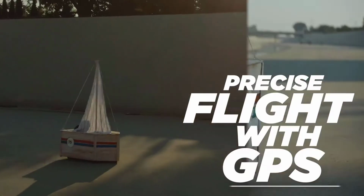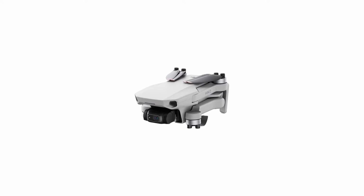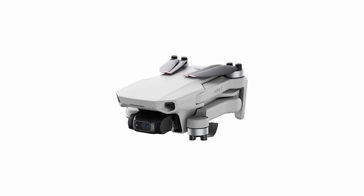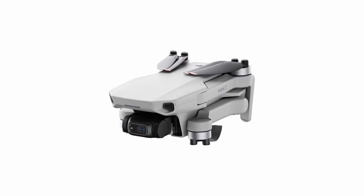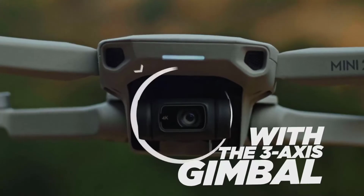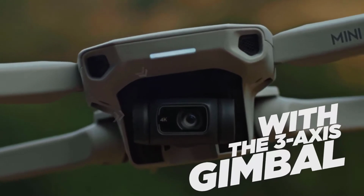Flight time is advertised as being up to 31 minutes, and there's also a digital zoom offering up to 4x magnification when shooting FHD video, 3x at 2.7K and 2x at 4K, allowing you to safely get closer to the action you're shooting. The features on offer are impressive.